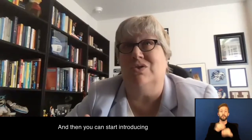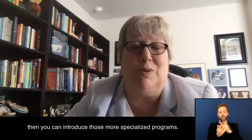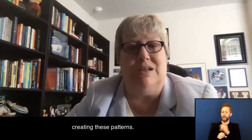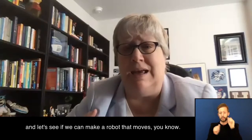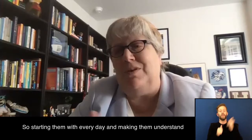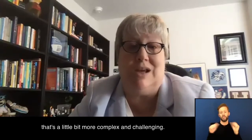And then when you see a child take an interest in something, you can introduce those more specialized programs. So I see that you really like creating these patterns. So let's try to make a pattern here with this Lego kit, and let's see if we can make a robot that moves. So starting them with the everyday and making them understand that this is something they can do, and then extending it into something that's a little bit more complex and challenging.